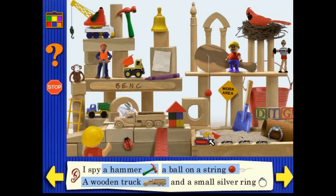A wooden truck. Well, at least you built something out of it. Like spilling, you know, an accident. Alright. A small silver ring. You solved a riddle. I spy a hammer. Nice work. Stop the jokes. I'm starting to get really tired.